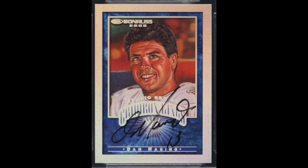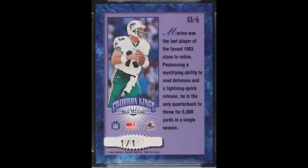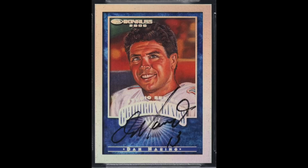2000 Donruss Studio Series Gridiron Kings autograph, Dan Marino. This card is serial numbered 1 of 1. A 1 of 1 from 2000, an autograph of a Hall of Famer. That's pretty cool. It's a card I've had in my PC for a long time, just never bothered to send it in for grading.